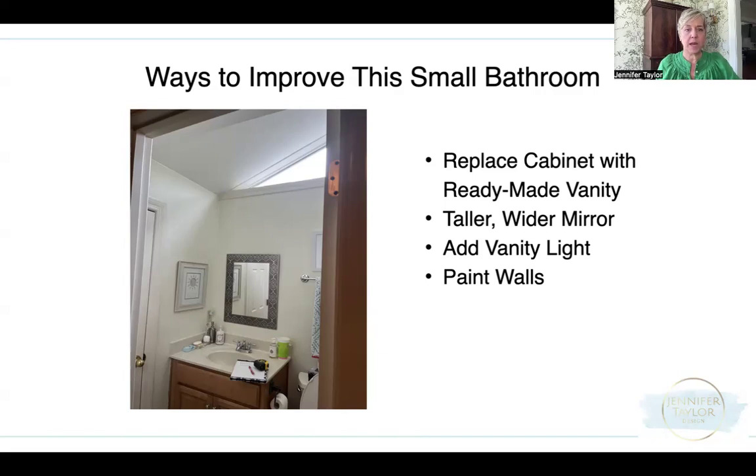You can find small vanities, again, at big box stores, Lowe's, Home Depot, Pottery Barn. Build.com is another website that sells a lot of home improvement stuff. But you can do a ready-made vanity that comes with a countertop and it usually comes with a sink. So you're getting all in one, it's easy, and it's cost effective.